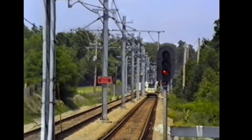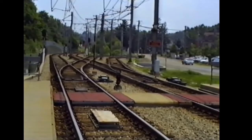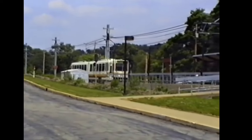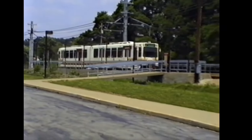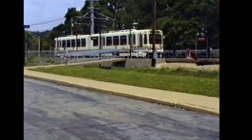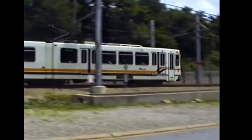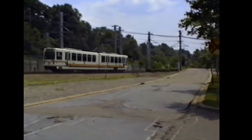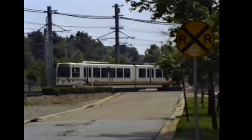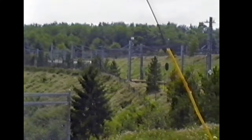This is where the line to South Hills Village branches off. I've got to find out a little bit more about it because it's not shown on my old map. I just came from the left branch. I think there might be a depot up there.